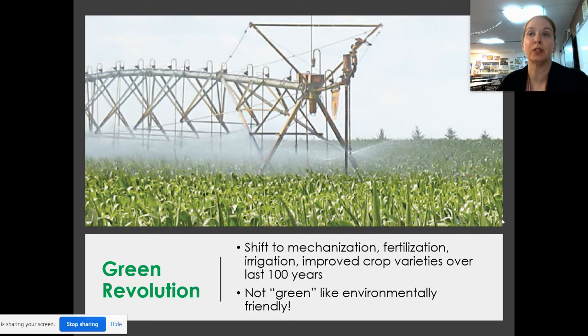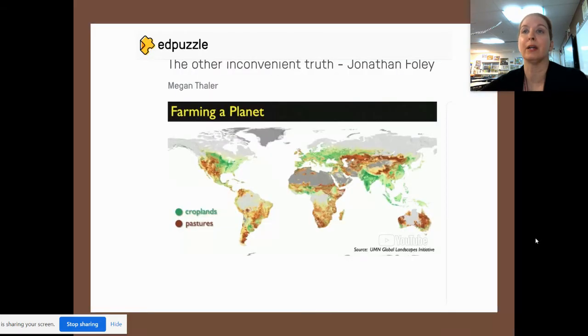So the Green Revolution is not green like environmentally friendly. It was named that before green came to mean eco-friendly. It's the opposite of eco-friendly. I would think of this like industrialized farming. So this is once again bad. It was the shift to mechanization, fertilization, irrigation, and improved crop varieties over the last 100 years. That sounds all nice and warm and fuzzy, but we're using too much energy and creating too much pollution and using way too many poisons on our crops instead of just growing it the way we have done in the past. So there's an Edpuzzle you guys will do that'll be on Canvas.